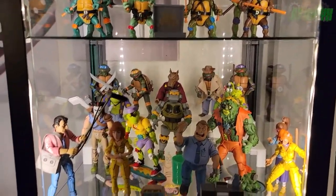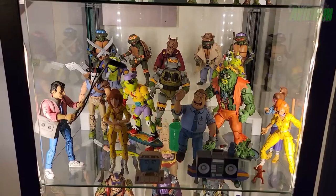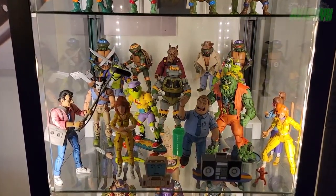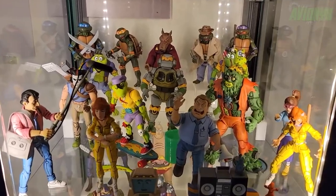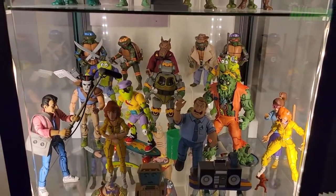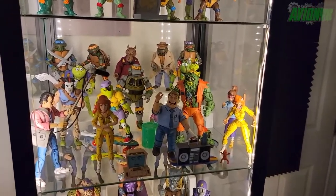Next shelf down, I've got my NECA TMNT Toon line. Now, as far as the NECA TMNT Toon line, I'm not quote unquote all in. I'm just picking and choosing the figures that I care about. I actually have all four frogs. I just don't have the other two pack opened up yet. And plus the good guy shelf right there is running out of room, as you can see.